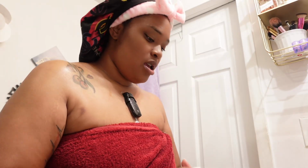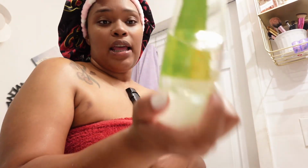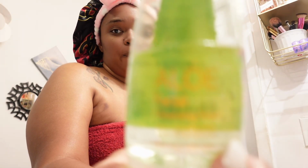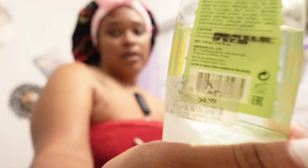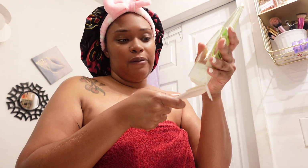So now that we got that on, so into the facial, I'm going to use my Aloe facial cleansing foam that I got from Marshall's. This was $4.99. And it's almost gone, as you can see. Damp the face a little bit. So of course still use, you know, your regular soap and water when you are in the tub, shower, or whatever to wash your face.